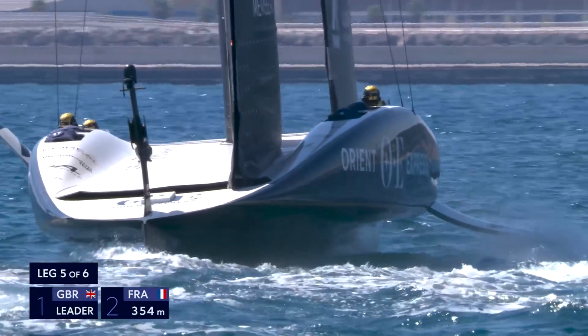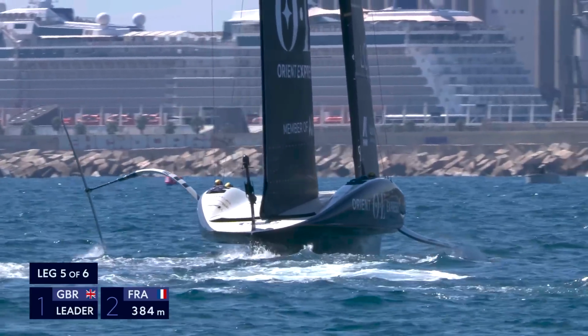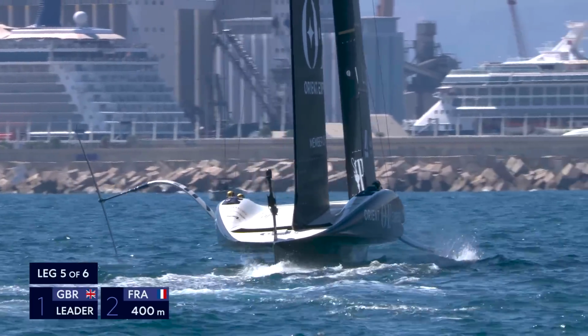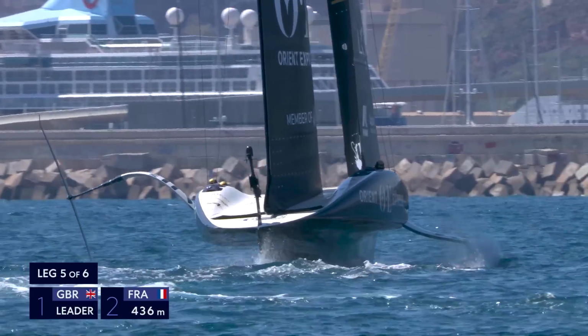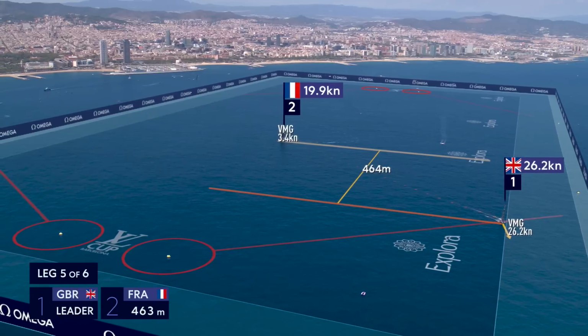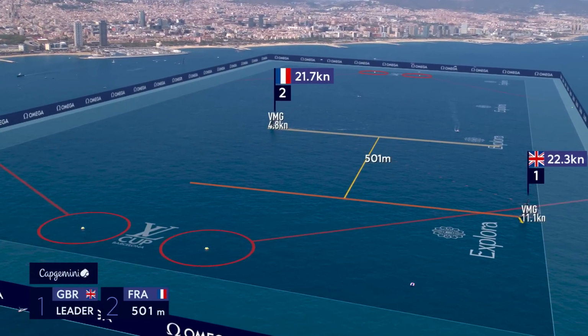Oh, no, it's not what they were wanting. They were making gains on the upward leg until that tack.